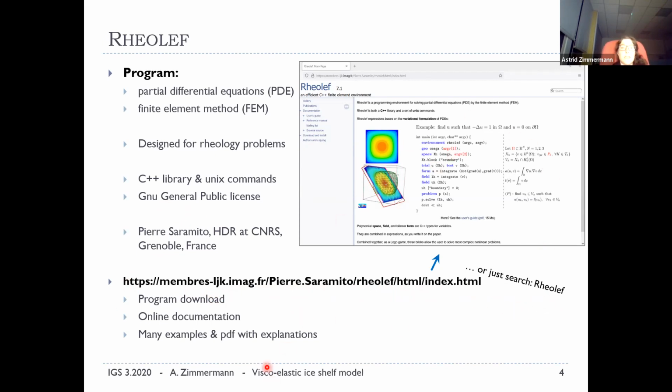In this webpage, it looks like this. You can download the program. You have an extensive online documentation to read. And it comes with many, many, many examples and a PDF with explanations for all the examples.